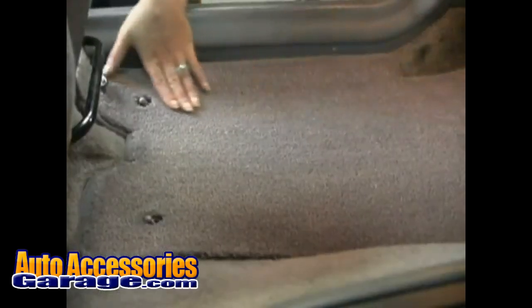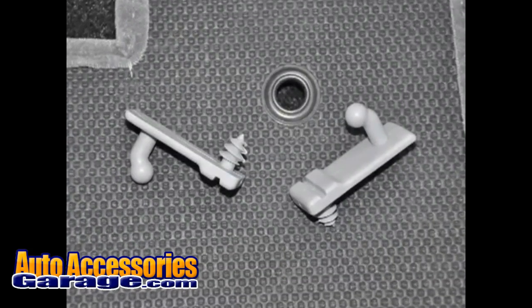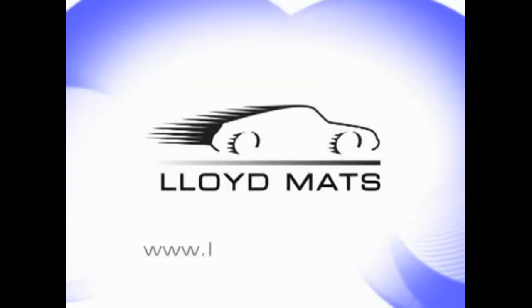Lloyd's carpet mats come with our trademark traction back, non-skid backing to further protect against mat movement. Whether your vehicle came with mat anchor points or you use Lloyd's mat hooks, Lloyd Mats provides you with a beautiful and safe way to protect your floor.